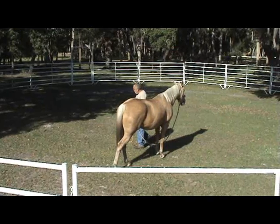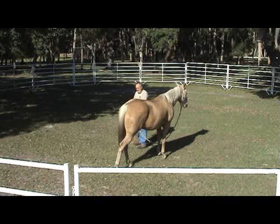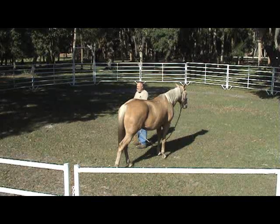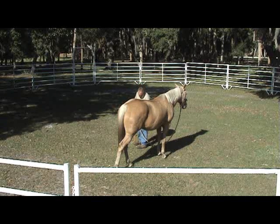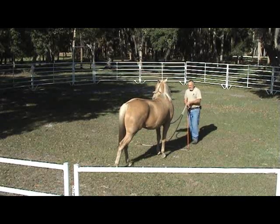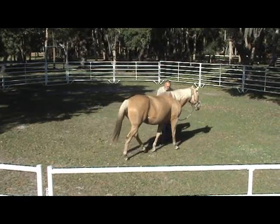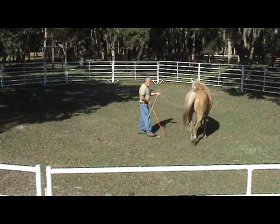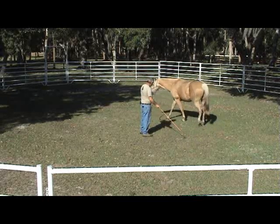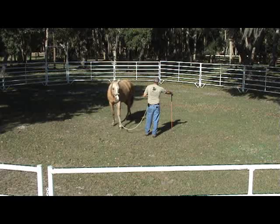And all I did was just stand quiet and just let her move around until she decided, why am I doing this? Okay, so now I'm going to try it again. See what happens. All right, so far, it's looking pretty good. Nope, okay, she's going to move. That's all right, that's fine. Let her move. Notice my body language is relaxed.